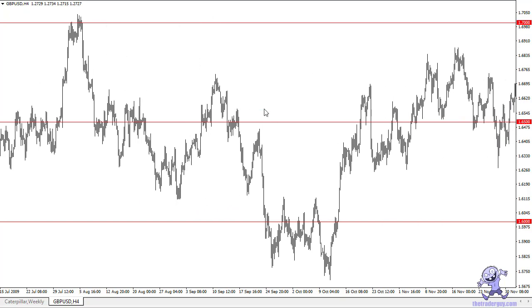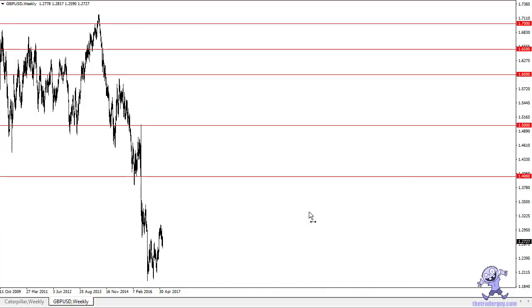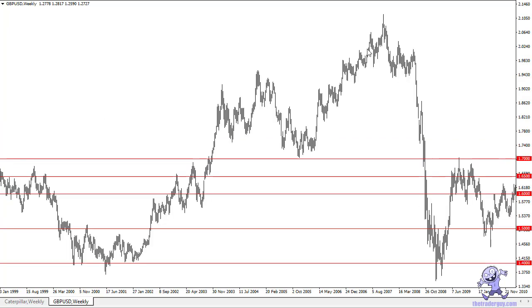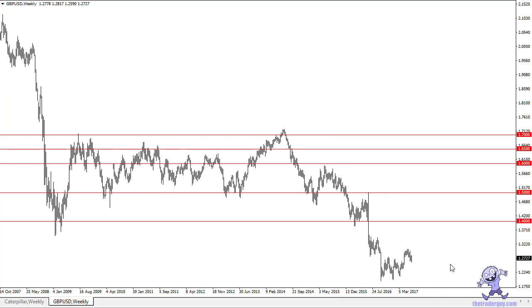Now, you can make an argument for, okay, well, I've got this going on, and I see all these areas here. Well, how do I feel confident trading this? Well, simply put, after this significant sell-off and this significant bounce, we broke down several times. So obviously the downtrend was the way to go.